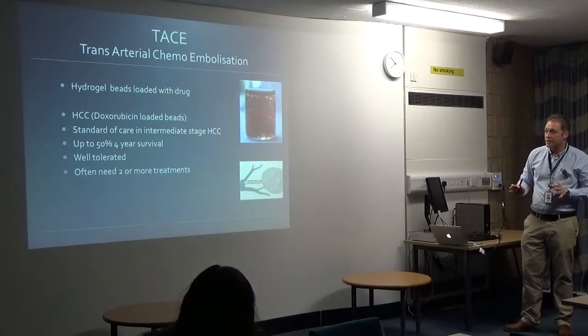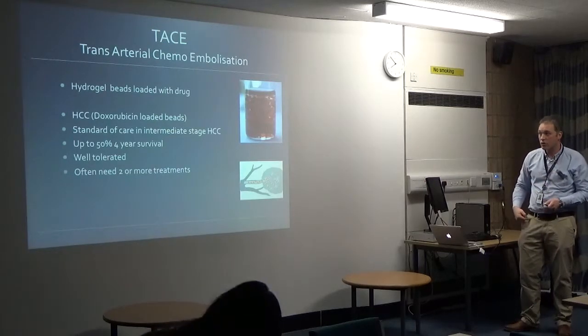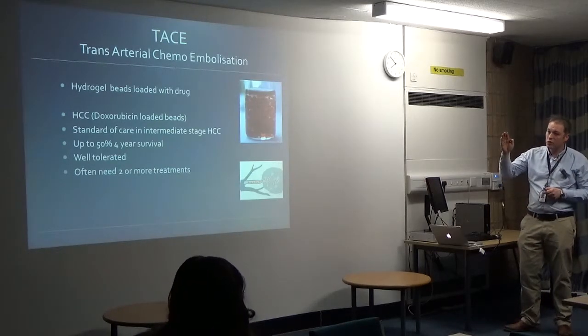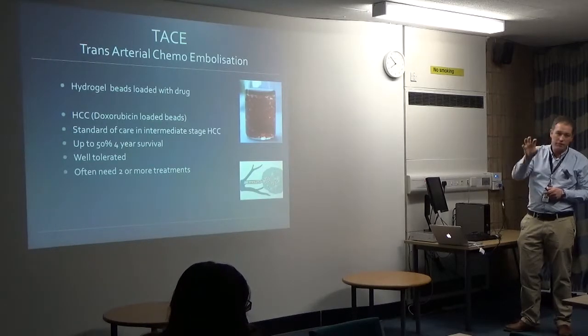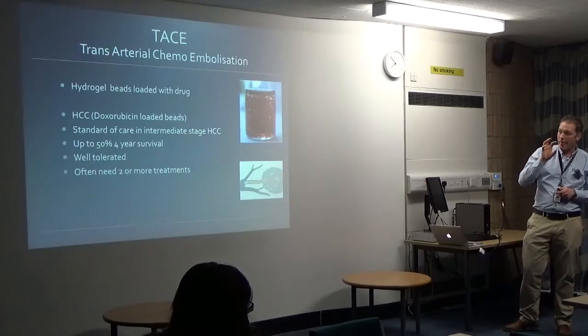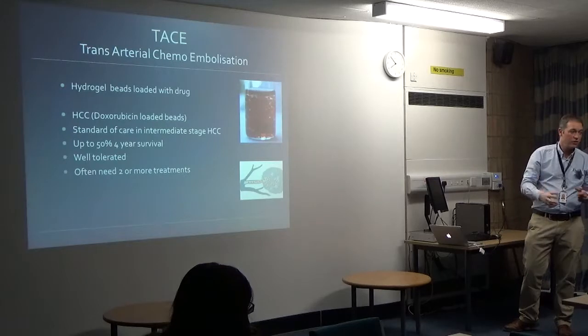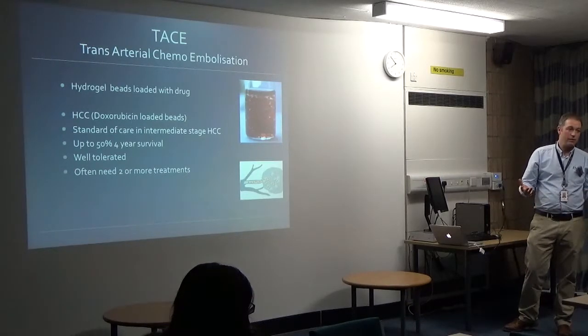So TACE is, as I mentioned, transarterial, so going via the artery. We go into the groin and get a little catheter all the way up into the liver arteries and out into the very periphery of the liver, find the tumour and just silt up the blood vessels that go to the tumour only. So it's very directed, and because of that, it's really well tolerated, and it's done under local anaesthetic. It's done in an hour. It's local anaesthetic in your groin, a bit of background music and chat. It's great.